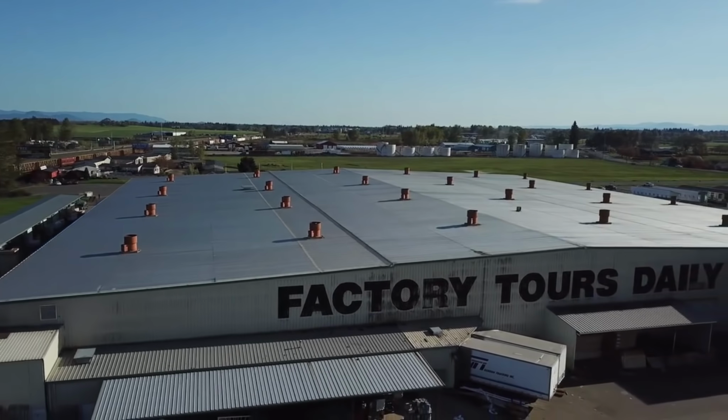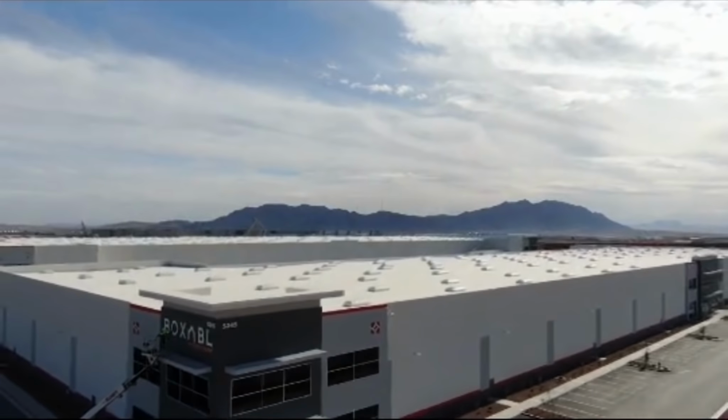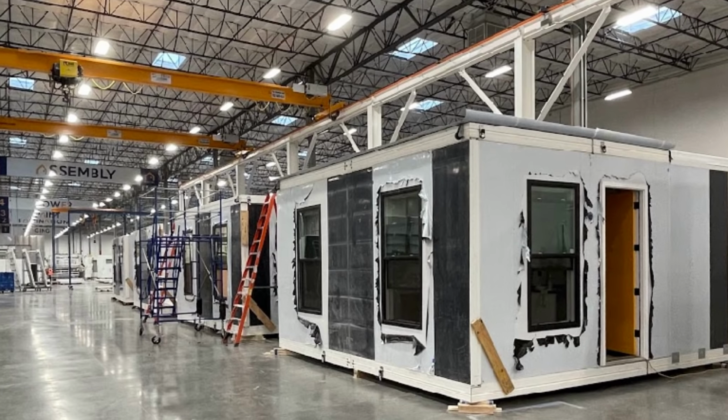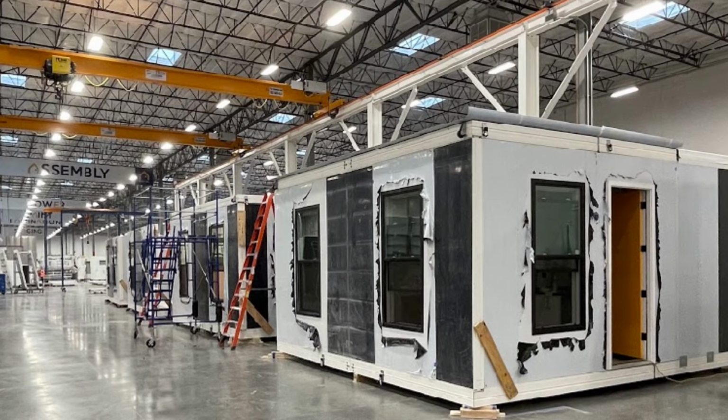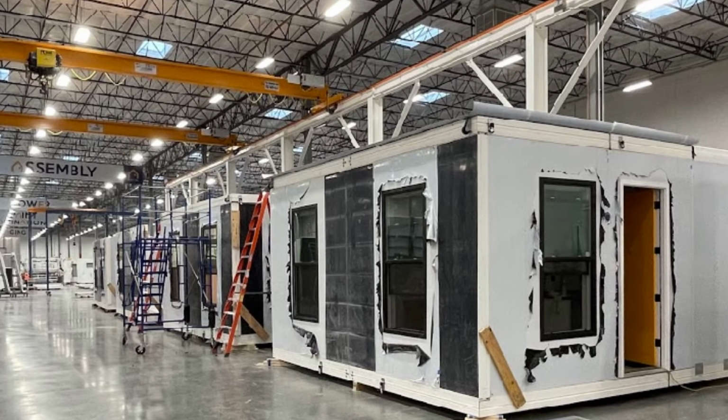Different factories run different production models, from no customization to fully custom homes, with most companies falling somewhere in between, but I think the majority of builders are going to continue to trend towards less customization until things settle down. Think about how much simpler it is in the boxable factory. Every house coming down the line is a boxable casita, same floor plan with the same colors, and that allows them to be very efficient.